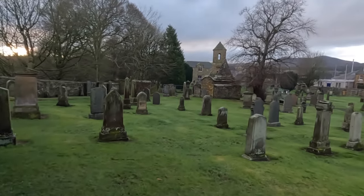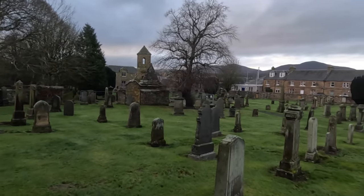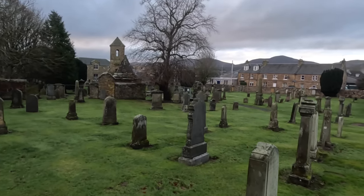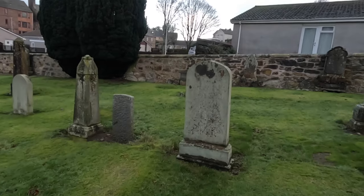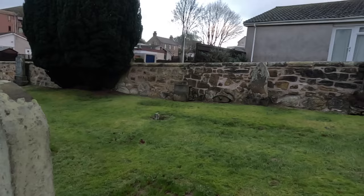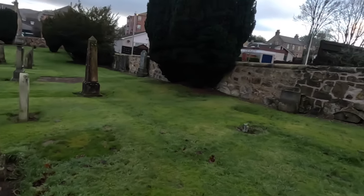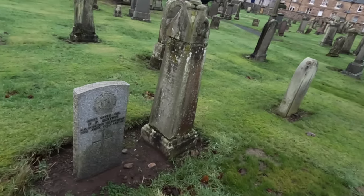I am so glad that I've come down here. I wasn't planning on it because I didn't think it would be particularly interesting, but this graveyard is particularly interesting. And over there might be the war grave. I always like finding these when they've got a sign on the door. It's just, you know, these guys gave their life for the country and it's nice to go and say hello on the way past, because they're probably largely forgotten.